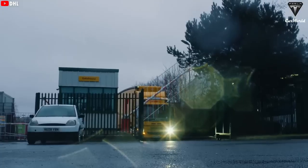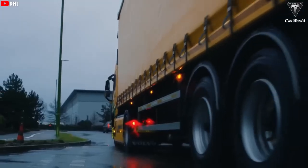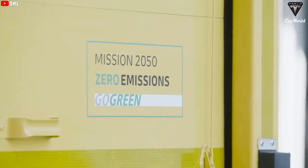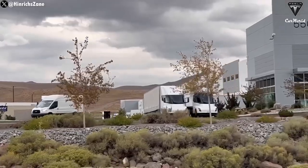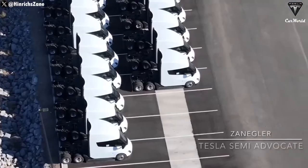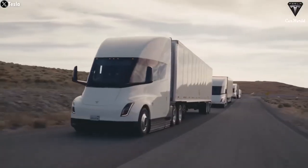We're excited to see DHL confirm the benefits of the semi's advanced technology and driver-centric features in live commercial operations. Following the trial, DHL says it's now evaluating how to integrate the semis into its fleets when Tesla begins volume production of the semis at an upcoming gigafactory facility in Nevada in 2025. DHL confirmed it ordered 10 semis in 2017, and that number is likely to go up based on the test run.